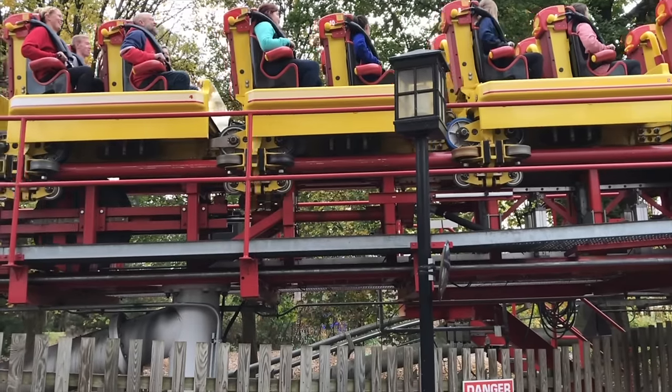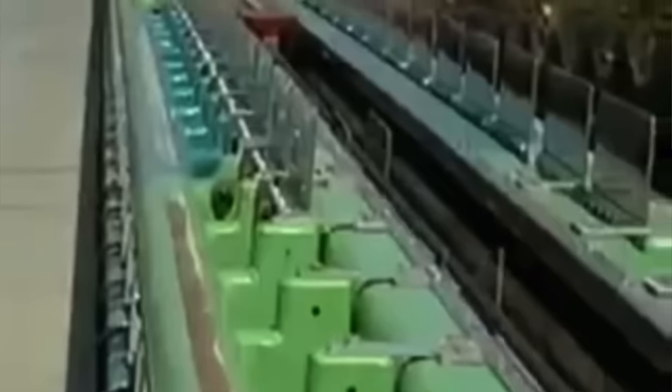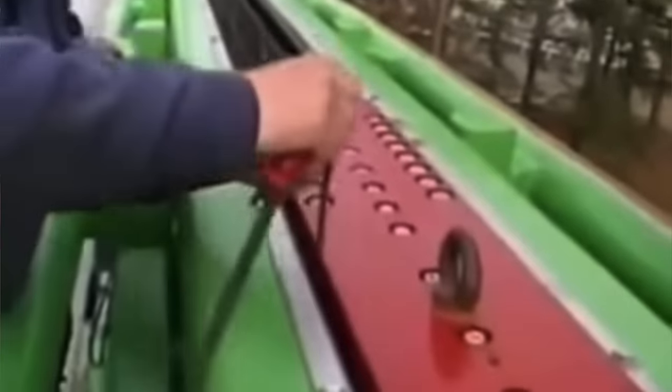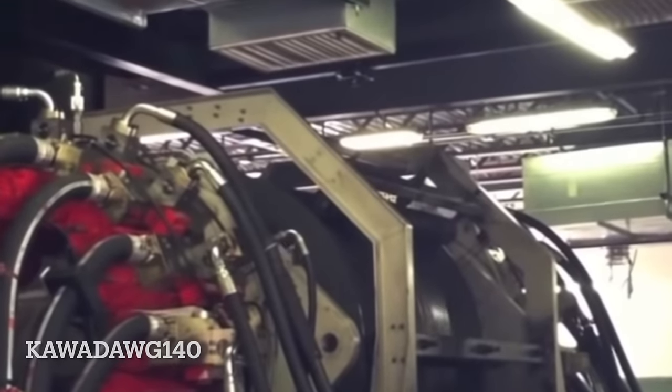So let's talk about what a hydraulic launch roller coaster is. That's basically a hydraulic system that uses a series of motors wrapped around a large drum to turn the drum, which pulls two cables attached to a catch car, and the catch car is linked up to by the train. So the train hooks on the catch car, the catch car is on the cables, the cables are on the drum, the drum is turned by the motor and the hydraulic system, and the ride operates.